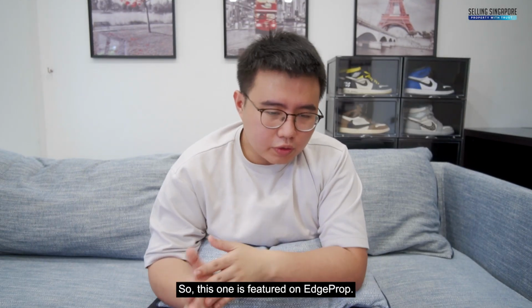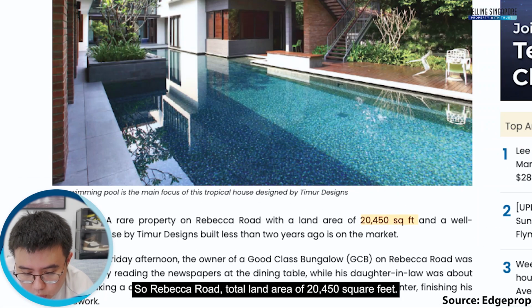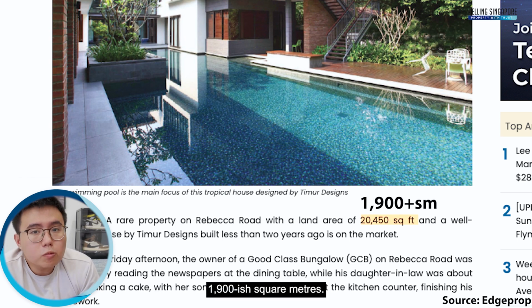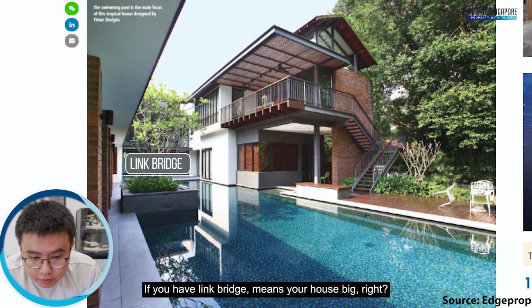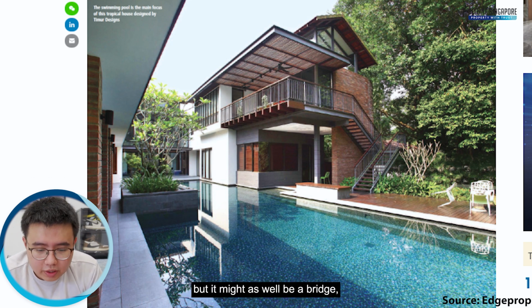This one is featured on Edge Prop. Rebecca Road, total land area of 20,450 square feet. That translates to probably about 1,900-ish square meters. See, I tell you already, every GCB must have link bridge. If you have link bridge, means your house big, right? This is not a bridge, this is a shelter, but it might as well be a bridge.